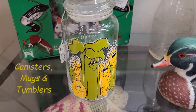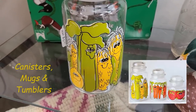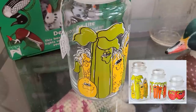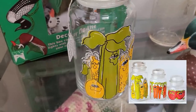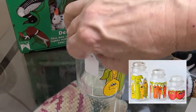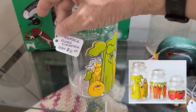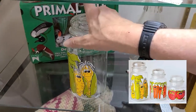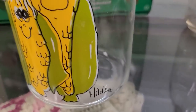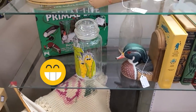It's signed by Hildy, and she had all of these crazy anthropomorphic veggies, I believe. Maybe fruits, too. I haven't looked at any for a long time. I just happened to learn about them this past year. But it's a nice glass canister for only $5. And see, they didn't identify it as Hildy, but that's what it is. It's written right down there. Very popular collectible. See? Copyright. You gonna get it? That's a good deal.